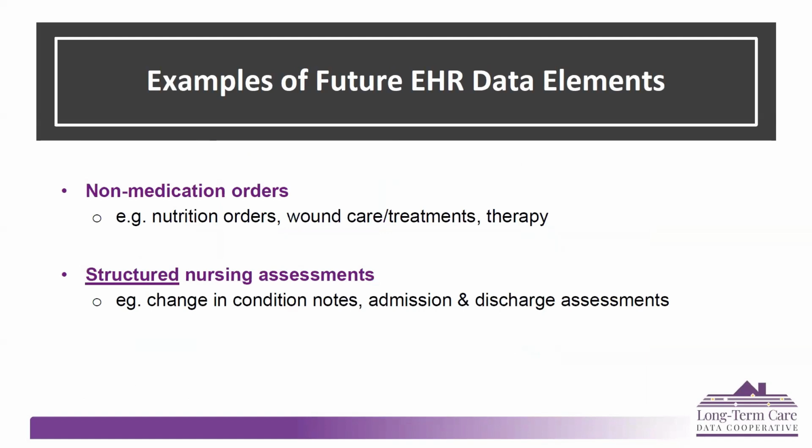So there are some things that are currently not in the data, but we're hoping to have available in the near-term future, hopefully in the next year or 2. One high priority is non-medication orders. If you're familiar at all with nursing home care, pretty much anything that happens to a resident has to have an order attached to it. So this includes their diet, if they're on any nutritional supplements, if they need any modifications to their diet or to liquids, any treatment orders, wound care orders, therapy orders. Once you have a full order set on somebody, you have a pretty good understanding of what's going on with that nursing home resident. So that's a top priority for us to get into the data.